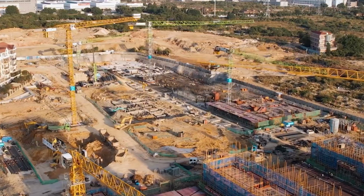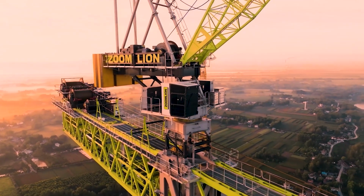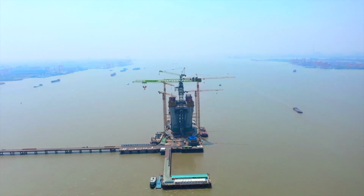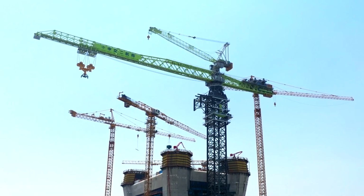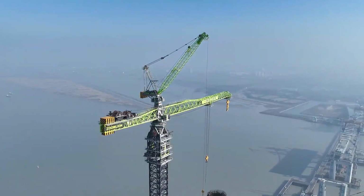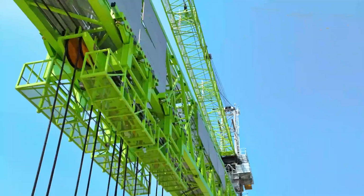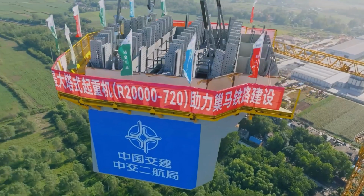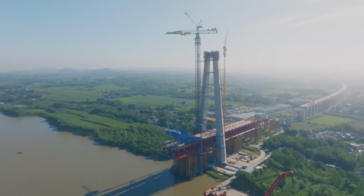Regular tower cranes are already huge, but the Zoomlion R20720, manufactured in 2023, stands out as something truly extraordinary. It's officially the largest tower crane in its class and holds the world record for the highest lifting capacity. The R20720 has a rated lifting capacity of 720 tons, but during testing, it was actually able to lift a jaw-dropping 900 tons. This crane can also lift loads to a staggering height of up to 1,312 feet.